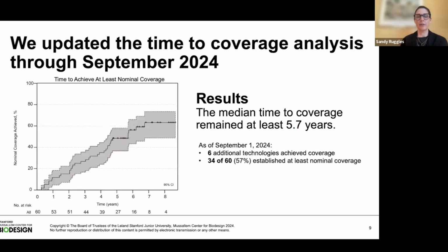So I'm happy today to talk a little bit and show you an updated version of our final figure from that publication in August of 23. And we've updated this time to coverage through September of 2024. And with that, 6 additional technologies have achieved coverage. However, 3 of those technologies achieved coverage faster than 5.7 years, and 3 achieved coverage slower than 5.7 years. And so we actually end up with a median time to coverage that remains at least 5.7 years. Though now we have over half of the cohort that was analyzed that had achieved coverage.